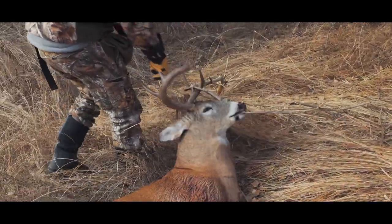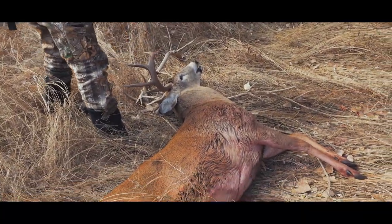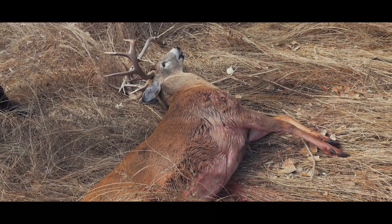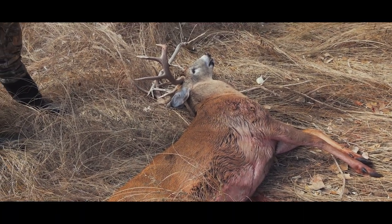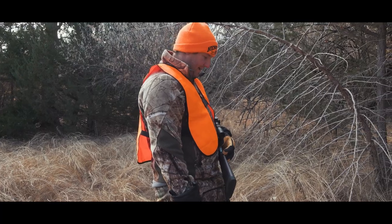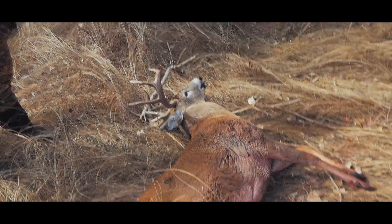Crab claw nine. Look at the neck on that deer. Oh my gosh, we're going to have a lot of fun getting him out of here. And the work begins. Look at that. I didn't realize it was him. I didn't either. Look at the mass on that deer for out here. I love the crab claw. Dude, that deer weighs 300 pounds.